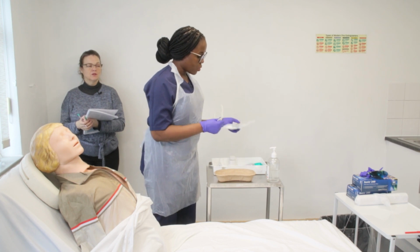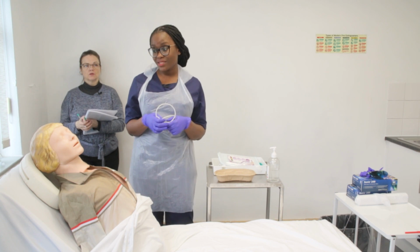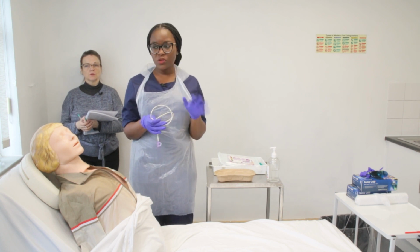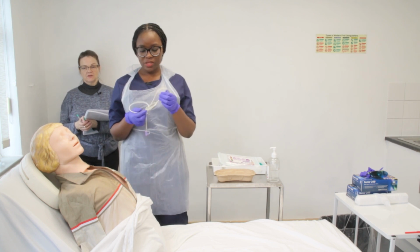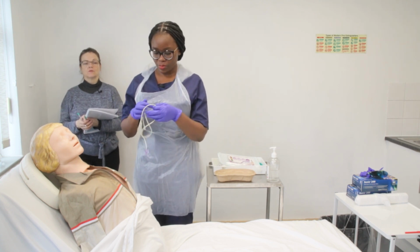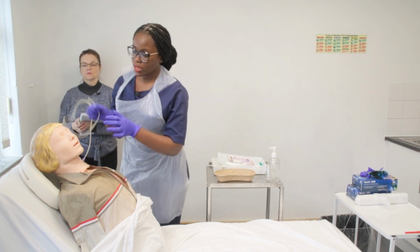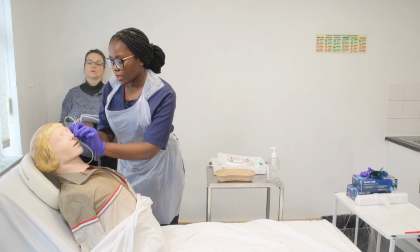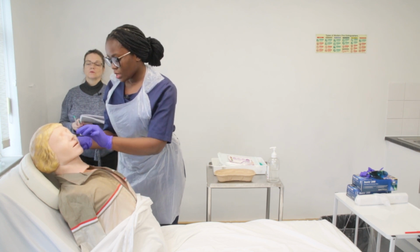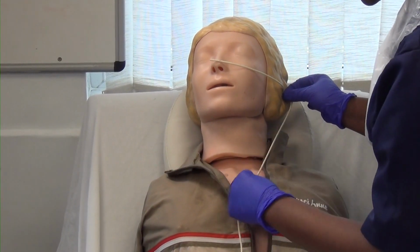Now, I will actually check your NEX measurement. And throughout this procedure, when I start inserting, if you feel any discomfort, just raise your hand for me and I'll stop, okay? Right. So first things first, I will just check the NEX measurement. I will check this, placing it at the bridge of the nose to the earlobe, and from the earlobe to the xiphisternum.